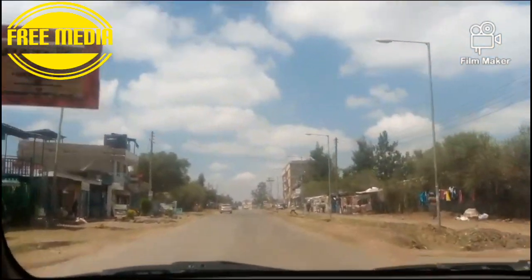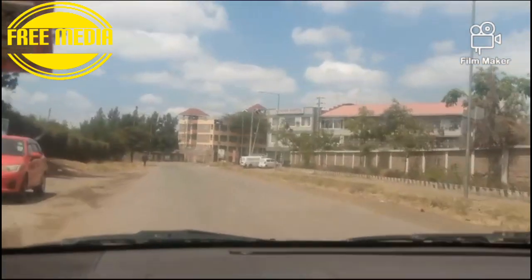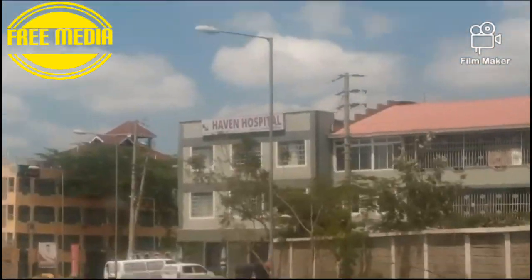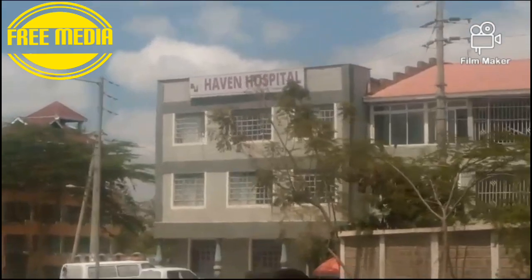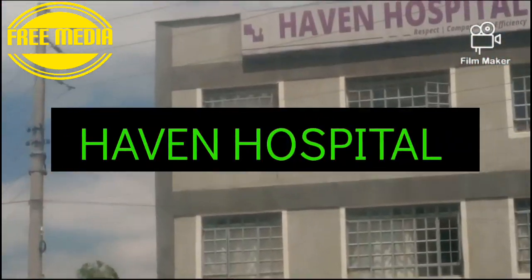Guys, here we are, the Haven Hospital. We are just at the gate and we have to go through a security check and then we'll be allowed in.